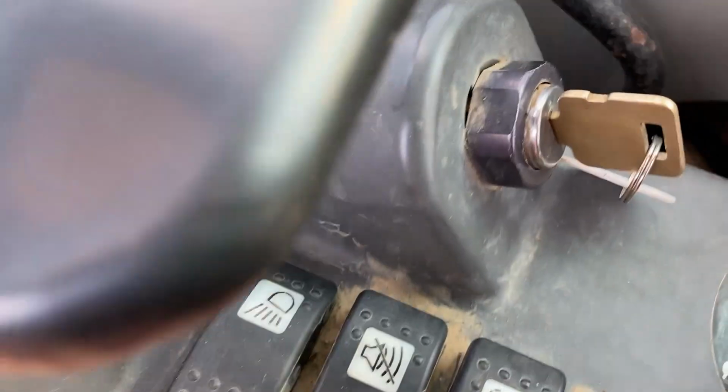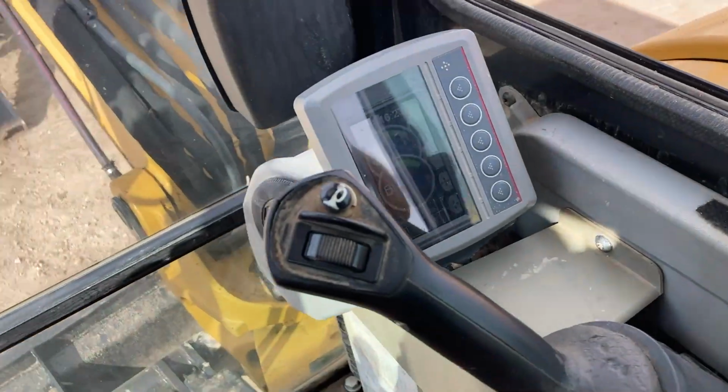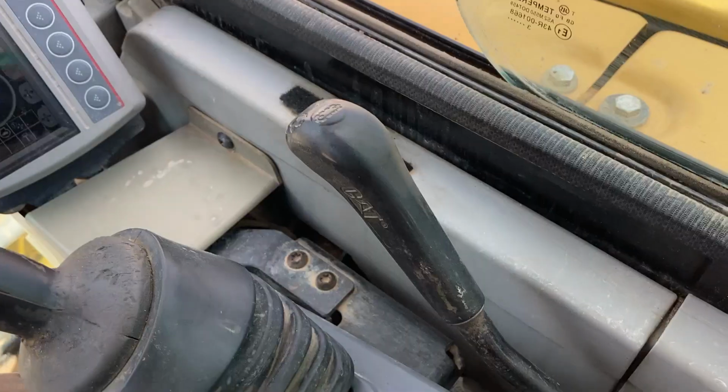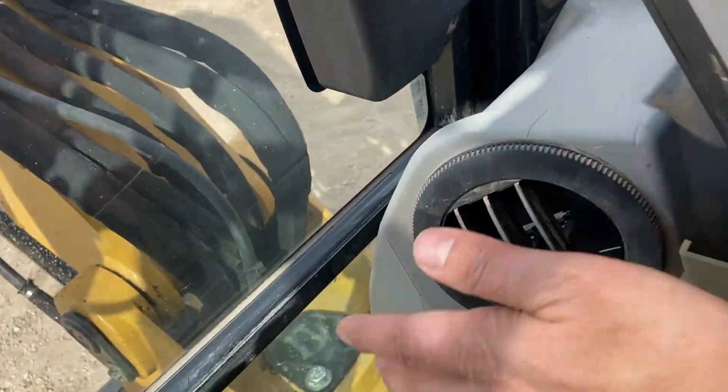There's your lights, your horn, your windshield wipers. It's a really nice machine. Clean, super clean. And this AC is nice and cold.